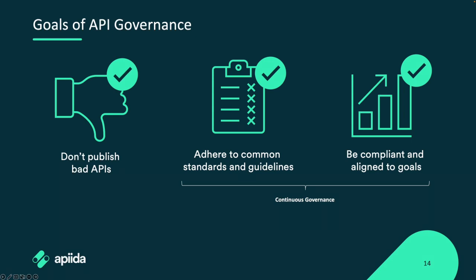Second goal is to adhere to common standards and guidelines. Again, API governance helps enforce consistent and well-defined standards. And this can also help to reduce development time and costs. The third goal is to be compliant and aligned with your organization's goals. API governance helps you to ensure that, and this can help you, like I said before, avoid legal and financial consequences and ensure that your APIs drive value for your organization.